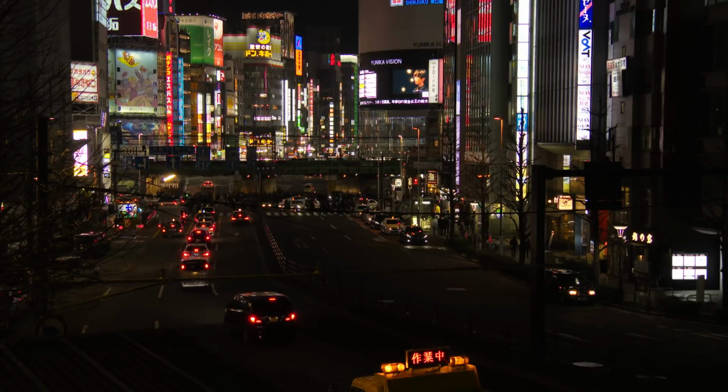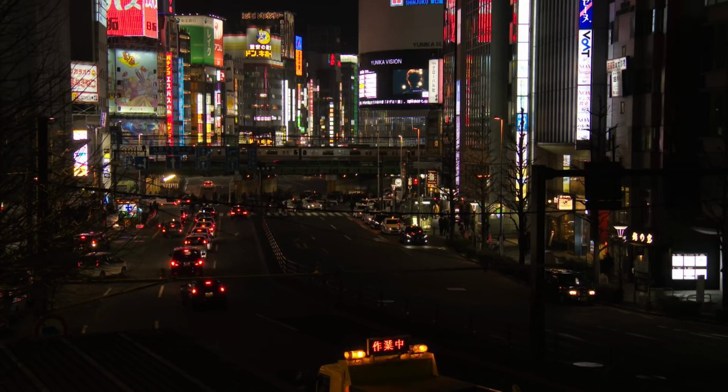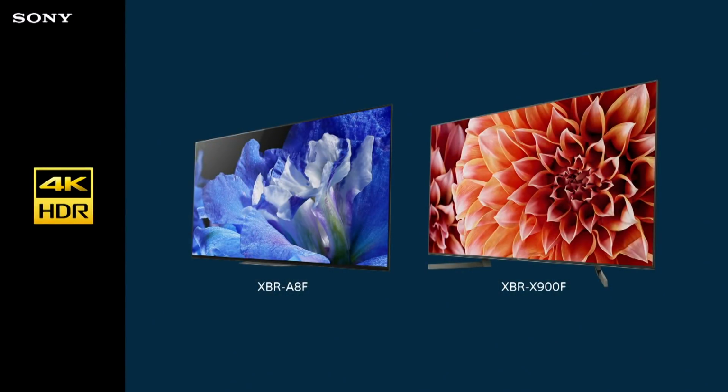Okay, so what you're looking at here is HDR imagery shot by the Z450 in HLG live mode, hybrid log gamma. Spectacular, wasn't it? So what's the goal of all of this production? To ultimately deliver the best possible home viewing experience. That's why some of our newest 4K Bravia televisions all support high dynamic range. And you can see these sets right here in our NAB exhibit.